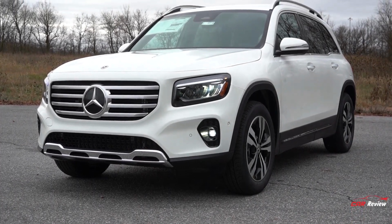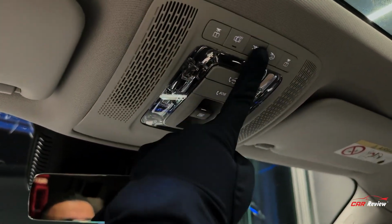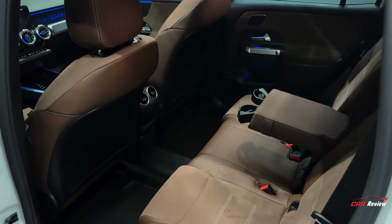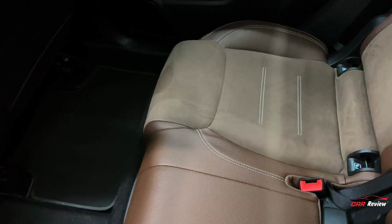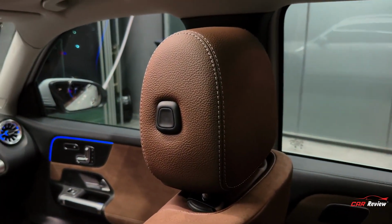So overall, when it comes to my final thoughts here of the GLB 250, I love the looks. This is like a baby GLS, which is definitely a good thing. Also great interior quality, specifically all the ambient lighting and the gauge cluster and the tech, like everything on the interior is perfect. So they couldn't do any better with the GLB when it comes to that. Also pretty darn good driving dynamics as well. This thing is plenty quick.